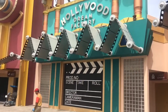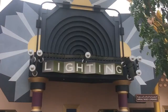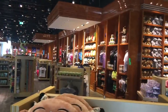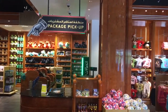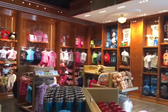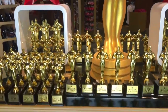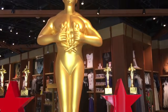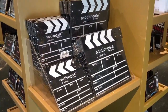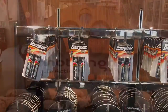Upon entering the park, you will be welcomed with different buildings and different signs about movies, like you are really in Hollywood. And just before entering the different exciting rides and attractions inside the Motiongate Dubai, you will see different stores where you can find souvenirs related to the movies that you can find inside.